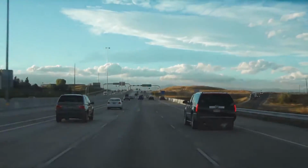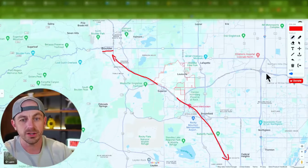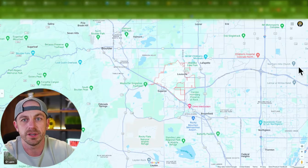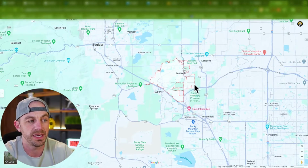Whether you're working in Boulder or working in Denver, Louisville and Superior is going to be a great place to call home at a pretty affordable rate as well, especially compared to living in downtown Denver or urban suburban neighborhoods, as we'll call it, in Denver, and especially up in Boulder. Jumping into these two areas, let's explore a little bit about the differences between Louisville and Superior.